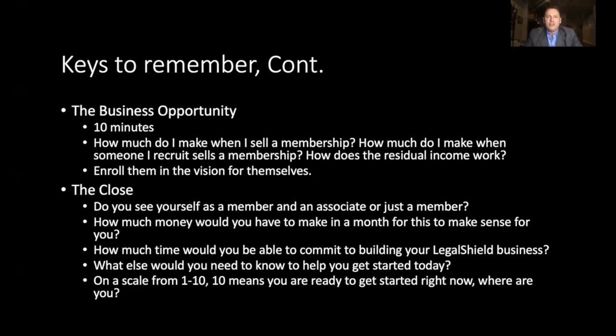Then they also need to know how much they're going to make when somebody they introduce this opportunity to goes out and sells a membership. So you, Amy, when you bring somebody into the business, you can earn an override from anywhere from $20 up to $370 every time somebody you introduce this opportunity to goes out and sells a membership. Now, these are incredible. You want to talk about how the residual income works. These are 12-month advanced commissions. So what happens for the next 20 years of that membership?